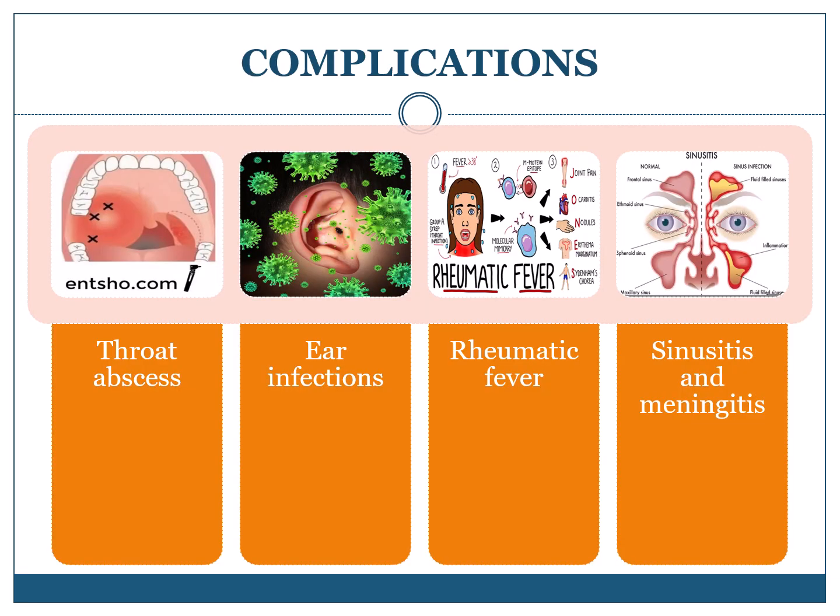If scarlet fever is not treated, it can lead to serious complications. One of the most dangerous is rheumatic fever, which can damage the heart, especially the heart valves. This can cause long-term health problems. Other possible complications include throat abscess, ear infections, sinus infections, and meningitis. That's why it's so important to start treatment early. Antibiotics not only help the patient feel better faster, but also prevent these serious problems from developing.